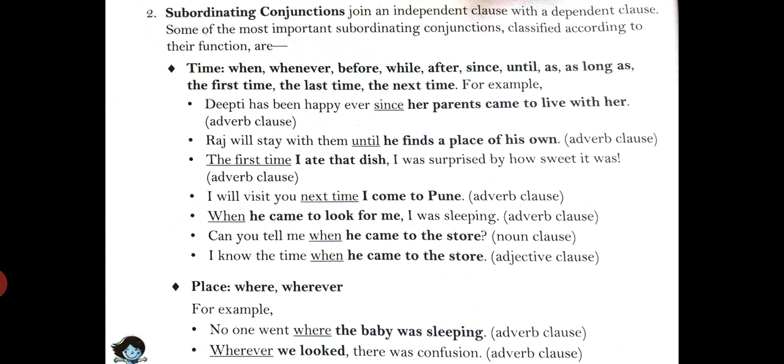So let's move to the second point, that is subordinating conjunctions. Subordinating conjunctions join an independent clause with a dependent clause. So always remember, children, subordinating conjunctions join an independent clause with a dependent clause. Some of the most important subordinating conjunctions classified according to their functions, that are time: when, whenever, before, while, after, since, until, as long as, the first time, the last time, the next time. These are the examples.